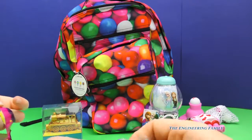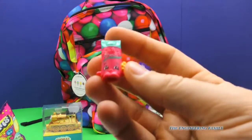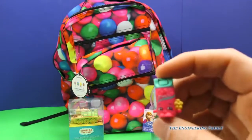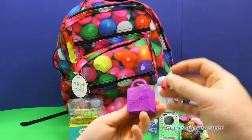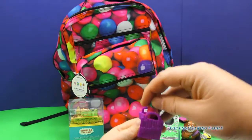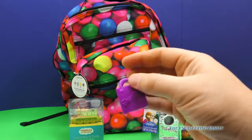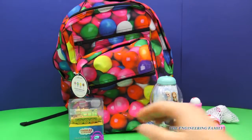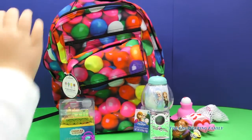Do you know we found a cupcake queen before? Wow, look at that. You know who that is, don't you? Found Brie Freshner. Hey, that's a fun Shopkins, isn't it? And it comes with a bag. Wow, it does come with a special Shopkins bag. I'm carrying it around to Shopkins World. Did you know Shopkins are going to have special Shopkins dolls coming out? They are. So let's see what else we have.